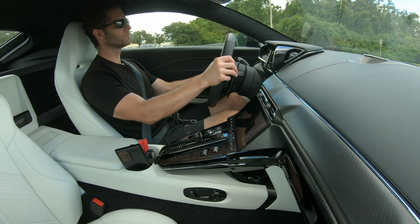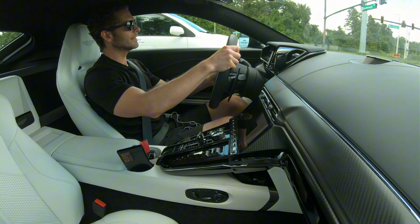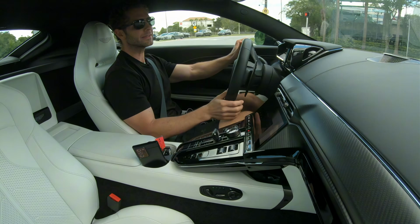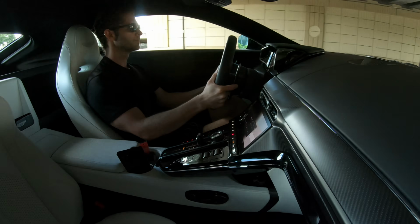Brake feel, it's actually quite good. This one doesn't have the carbon ceramics, so that's why I find that the brake feel in this is a little bit less of a bite. It's easier to get used to. And I'd probably go with that myself, to be honest.